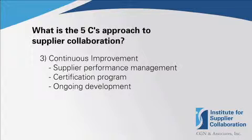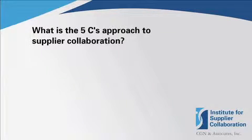Now the fourth and fifth C's go hand in hand. These last 2 steps are the most powerful by far, but also the most difficult to move to. And they are the collaborative processes and the value-based compensation.